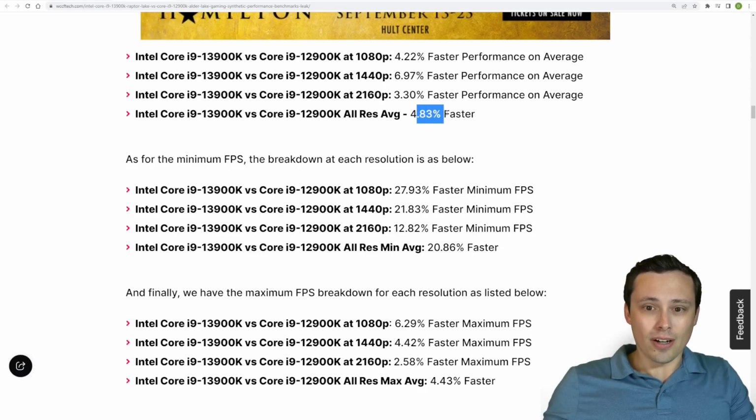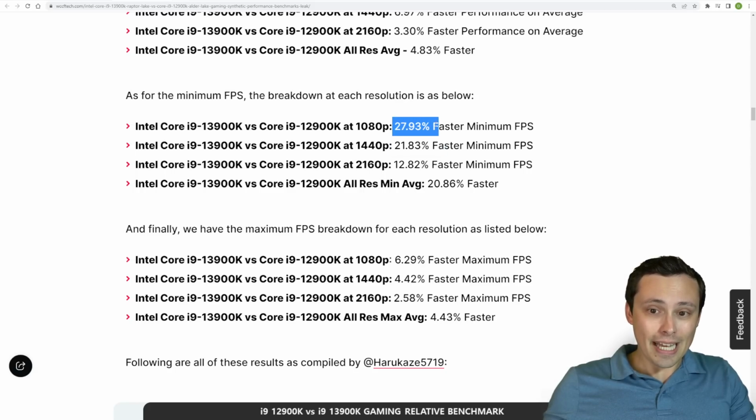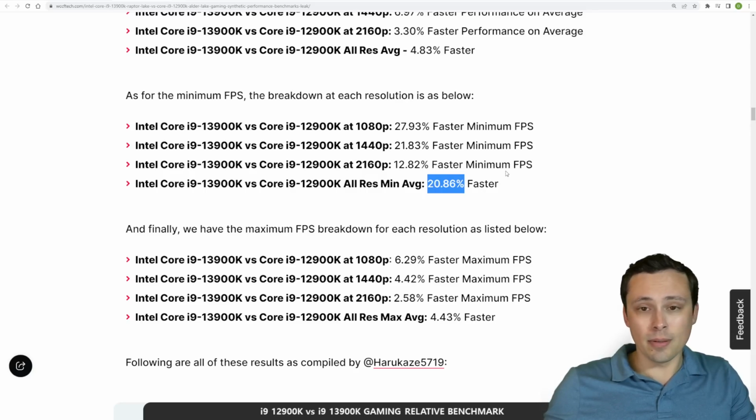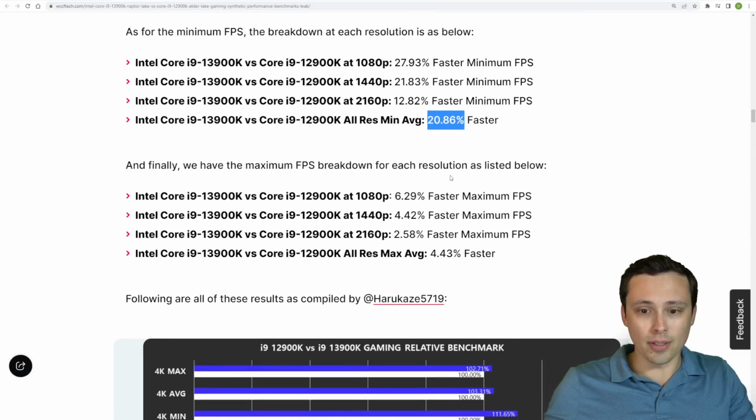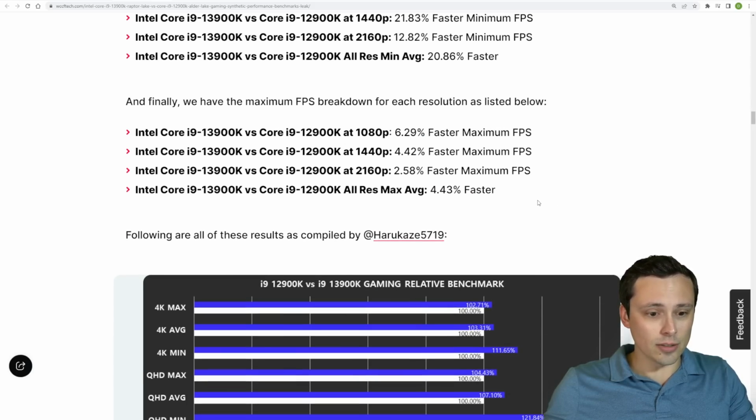And so the overall result is a 4.83% average here. But you see in the minimum FPS margins, we're seeing 28%, 22%, 13%, and averaging out to over 20% minimum frame rate improvement overall, which is quite impressive if that ended up being the case across a large sample of games.